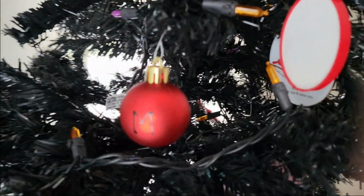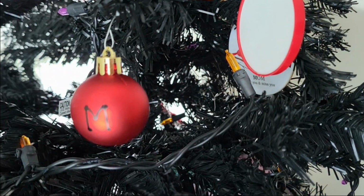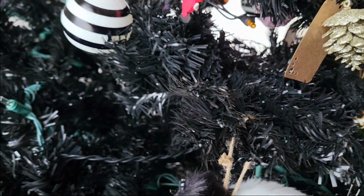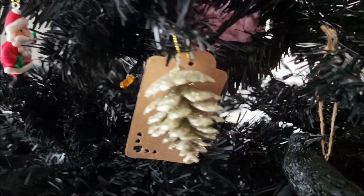This ornament over here with the M on it. All my friends call me Manth, you know, short for Samantha. So M for Manth. Bestie Pums made that for me. And yeah, all these ornaments. There's some black and white for, you know, Beetlejuice. All kinds of lovely things here. And yeah, I just wanted to show it off to you.